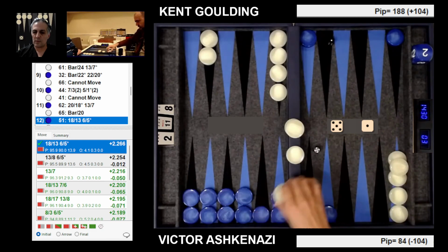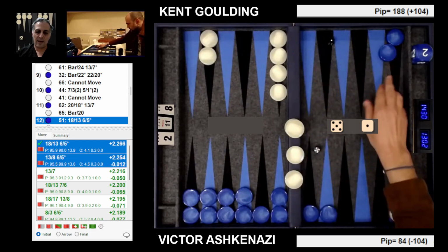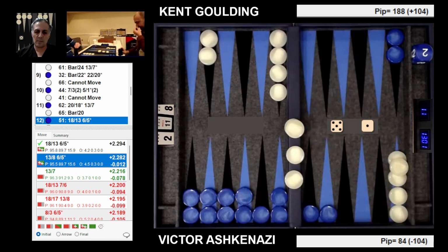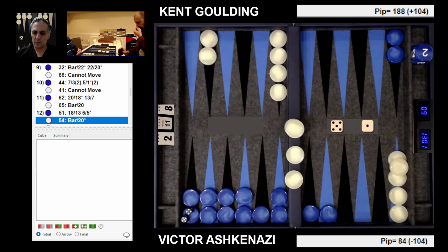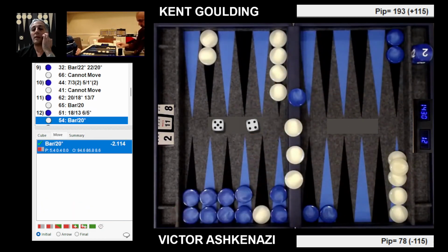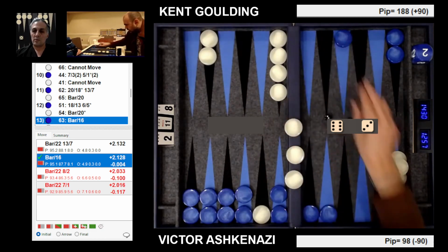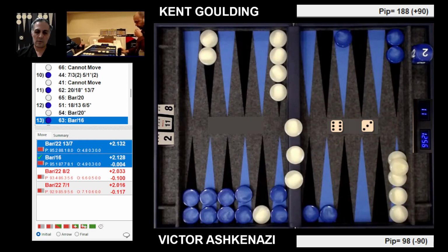5-1. He'll hit with the 1, and with the 5 he can either bring 1 down or come 18 to 13, which is a little bit better. No need to bring an extra 1 down. 5-4, they are playing dice on checker, so he comes in with 1. That's a good roll for Kent. Saves some gammons. Victor's 2s are diversified from the bar. He cannot enter with a 2, but he can hit with a 2. 6-3. He can't hit with a 3 because he's forced to come in. So he can bring 1 out or come down.